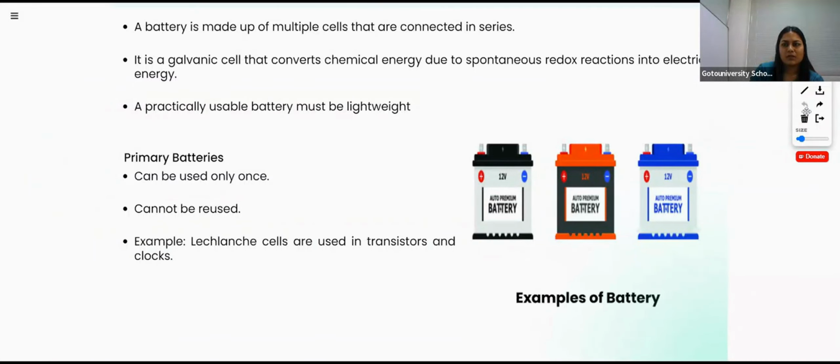So what is actually a battery? This question has been asked a lot of times in past papers. A battery is made up of multiple cells that are connected in series. So a battery is a combination of cells.